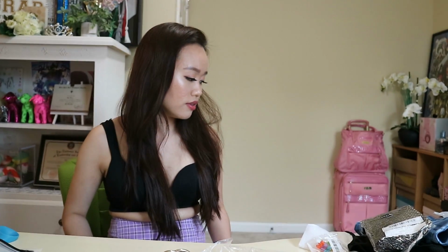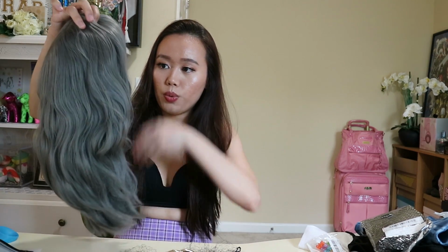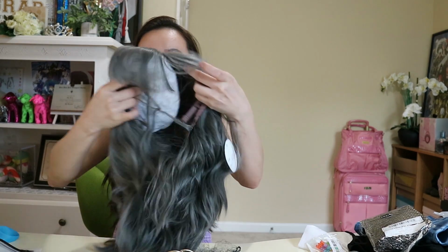Last item. Wait. Oh, we still have two swimsuits. I ordered too much. Ash gray-ish color. Oh. With some bangs.